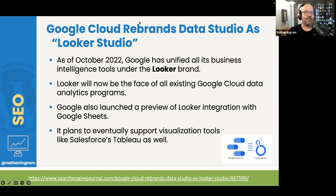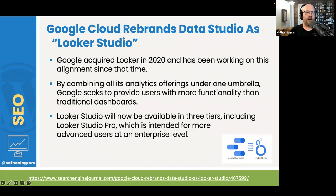So anyway, October 2022, Google has unified all its business intelligence tools under the Looker brand. Looker is a company that it acquired last year, I believe. It will now be the face of all existing Google Cloud data analytics programs. That includes Data Studio, which is now Looker Studio. Google acquired Looker in 2020, and has been working on this alignment since that time, combining all its analytics offerings under one umbrella. Google wants to provide users with more functionality than traditional dashboards. So there's your Looker Studio. Don't you just love it?